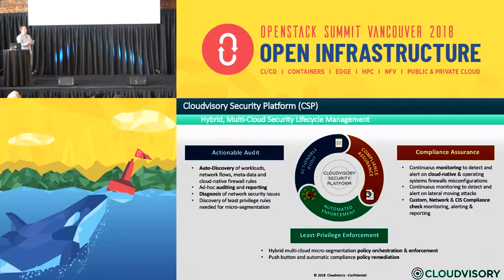The next piece of the life cycle that we bring from a security perspective is compliance assurance. So you can actually create guardrails to hone in and keep your self-service users from maybe doing bad things, shooting themselves in the foot. We can do that from a network policy perspective, but also from other types of compliance checks, from identity and access management to checking whether or not you've got logging enabled right, whether or not you have your control plane configured correctly. And I'll show you some examples of that. You can also create your own custom checks, because everybody has their own compliance standards that they need to meet within the organization, and you can customize and tune your own checks. And then the last part of the life cycle is the least privilege enforcement and being able to do things like push-button and automatic remediation.